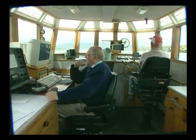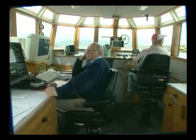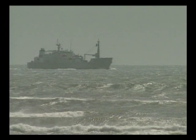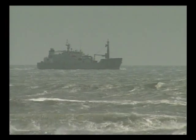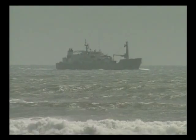David Barnes's responsibilities as Westport's harbourmaster cover vessels small and large. The cement ships are very big vessels for the size of the harbour, and we're trying to load them as deeply as we possibly can and still get them across the bar.